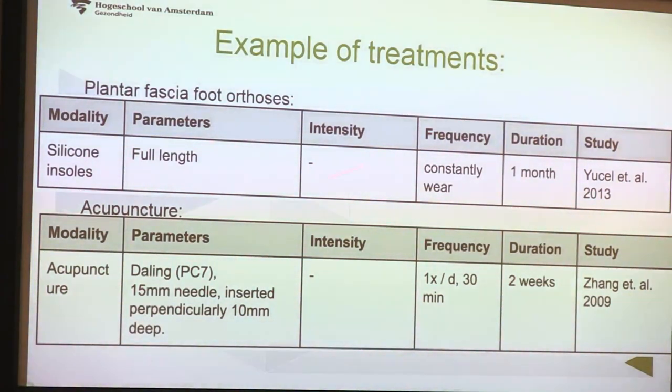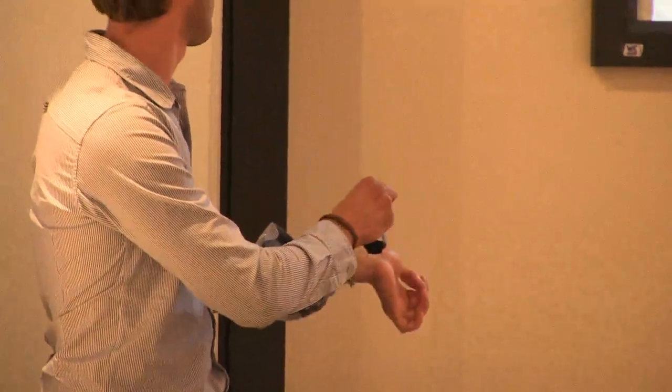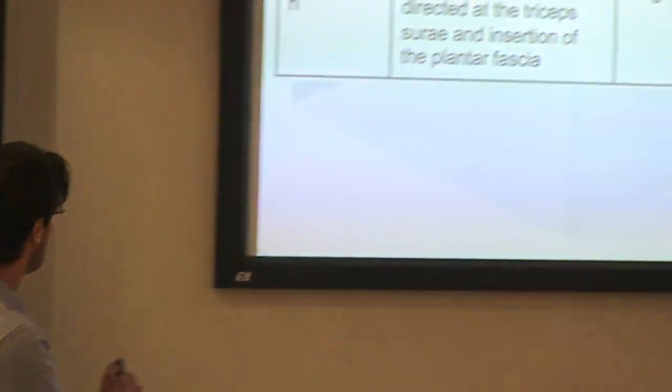Acupuncture, we have to explain it a little bit. What does it mean, PC7 acupuncture? The PC7 point is actually, according to the Chinese tradition, related to heel pain, and lies exactly proximal to the carpal area between the tendon of the flexor carpi radialis and the palmaris longus. Between these two tendons, there is a small spot, and if I apply a 15 millimeter needle, 10 millimeters deep, it gave a very effective treatment from what we found. Once a day, 30 minutes of treatment for 2 weeks. This is also what we found very effective.